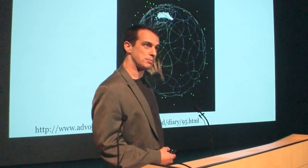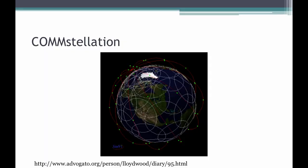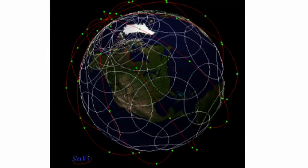So small satellites and communications kind of converge. And this is a Canadian initiative, Comstellation. It's a company called MSCI that first conceived this orbital configuration. And they proposed 72 polar orbiting satellites working in conjunction to provide global communications.